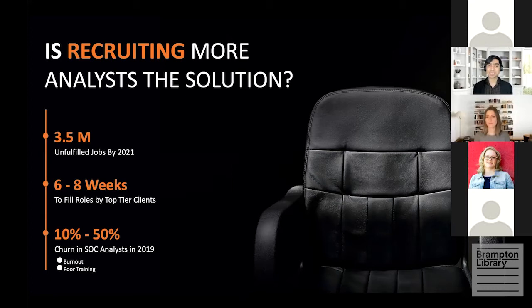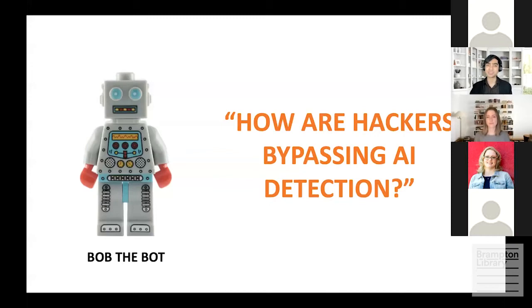The primary reasons analysts leave their jobs are as follows. First would be burnout. Analysts just get stressed doing repetitive tasks and they leave. Another one would be poor training. Many times analysts don't see the opportunity for career growth, in which case they want to move on to another role. So these are some of the challenges in the industry.